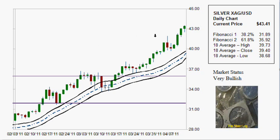As far as the daily chart is concerned, this shows us the 18-day average of highs, which is the top blue line, the 18-day average of lows, and the 18-day average of closes with some Fibonacci levels mixed in. Within the last 50 periods, which is what this chart shows, it has yet to have been below the 18-day average of lows. Maybe for a brief period in here, but no, it really hasn't been below it. It's been in a nice upward trend.